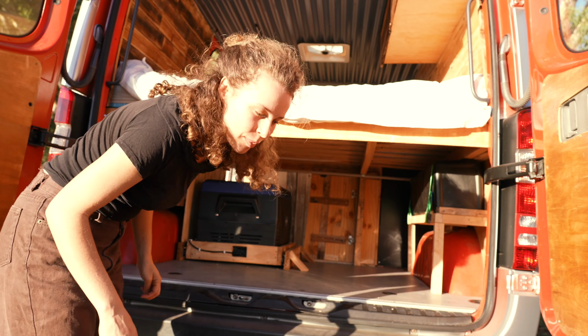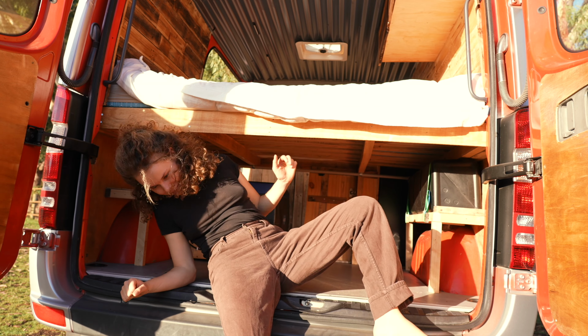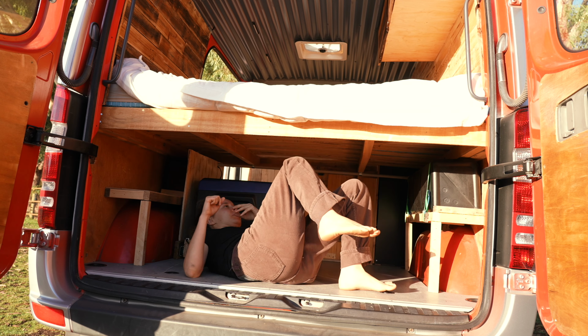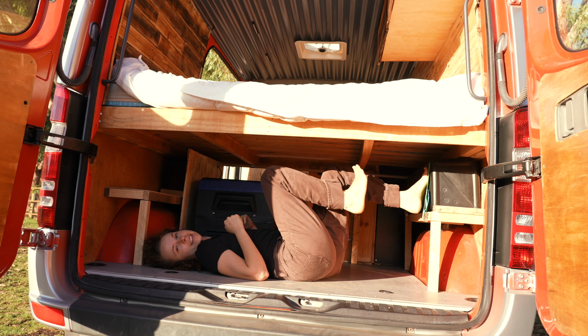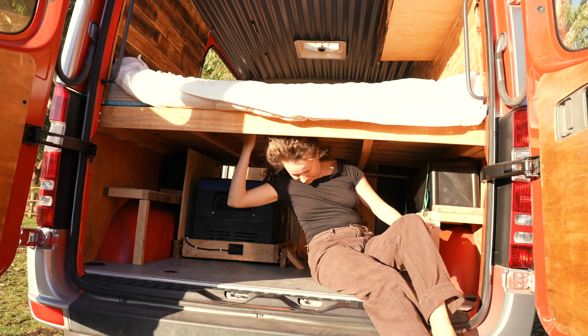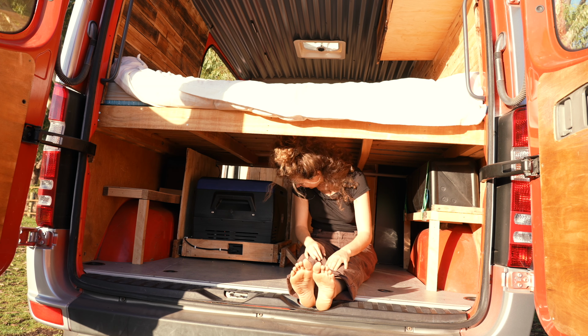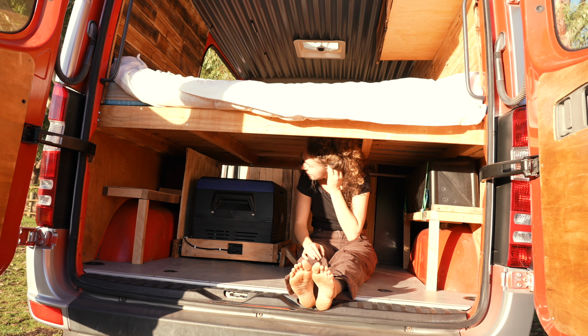There's enough room in the back for everything. I don't know what you can't fit in here. So good.